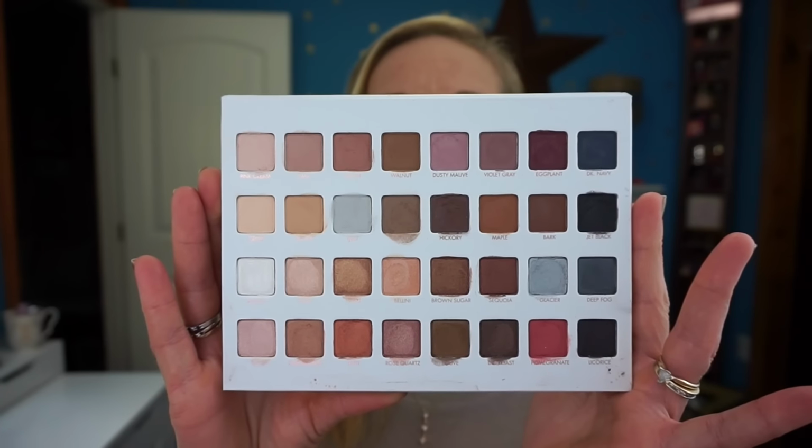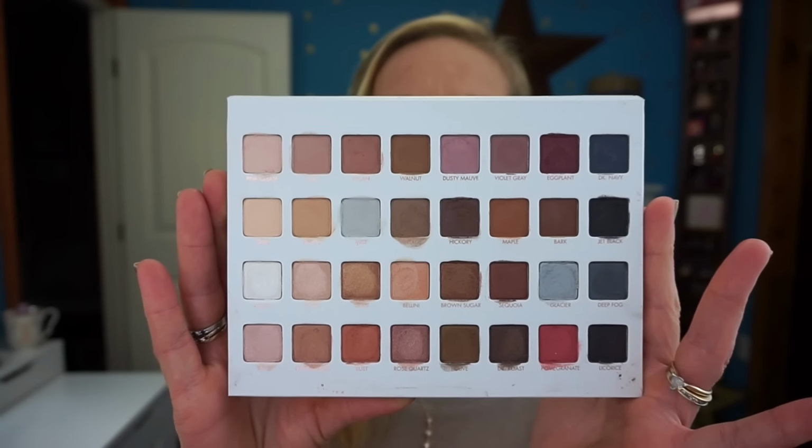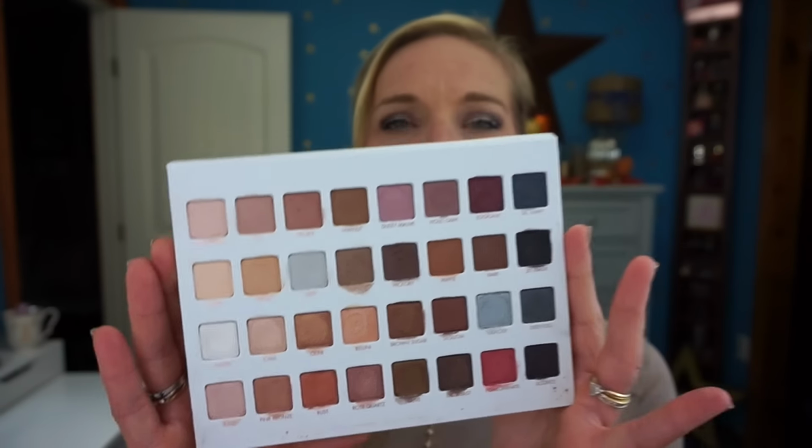I feel like the only flaw with this palette here is the color of the palette itself. I feel like they should have maybe done a different color. It'd have been great if they would have done the rose gold palette itself and then done the white writing. That would have been amazing, but they didn't. And so there's not too much more that you can do about it. It's just going to get dirty. So that's one of those things you're going to have to take note of, that this will get dirty and it's going to get yucky looking pretty quickly.